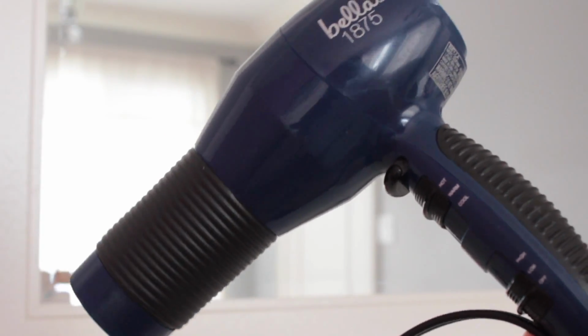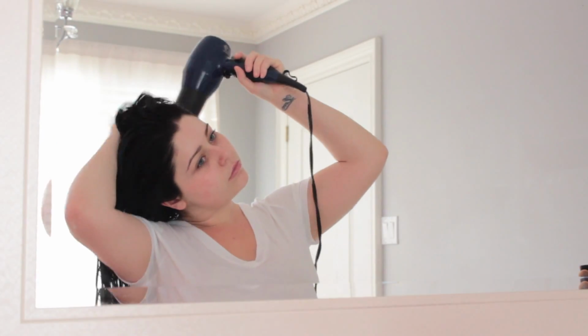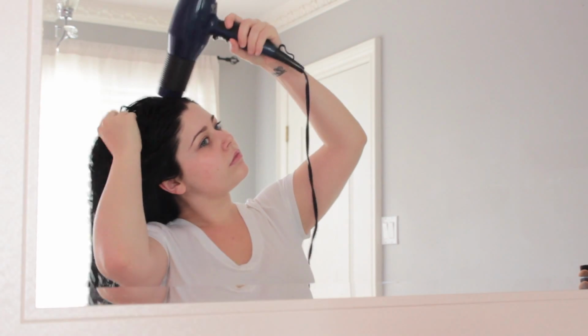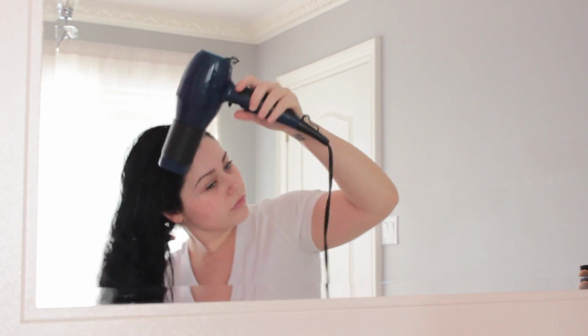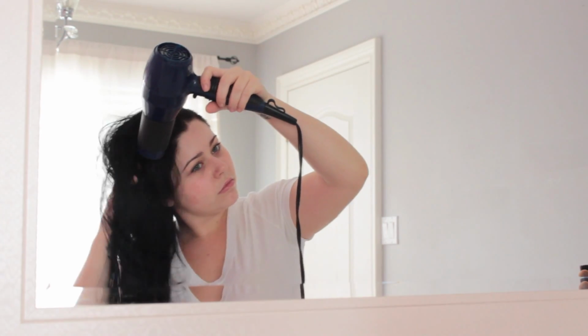And then on to blow drying my hair. I just use this random one that I got from the drugstore. And I'm just going to go ahead and go all over and brush my hair with no type of technique, to be very honest. I just do it really quickly and try to get it as dry as fast as possible.